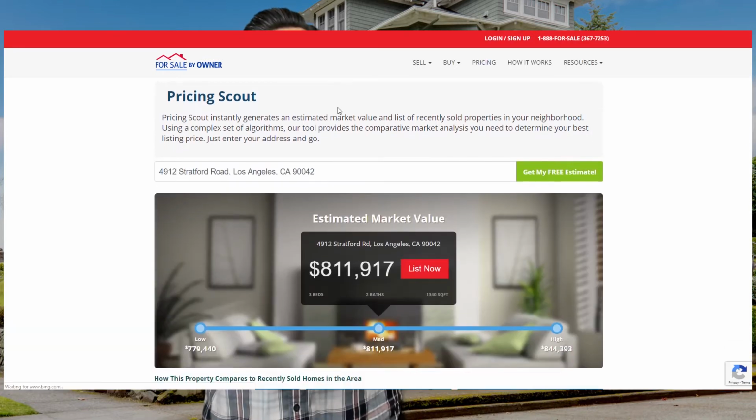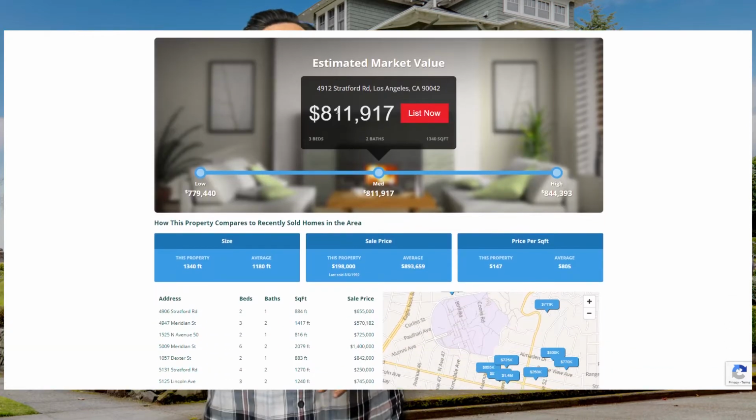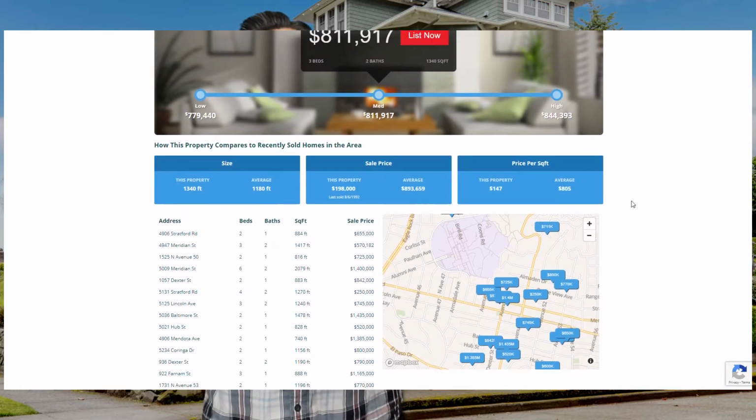And when you get your value from forsalebyowner.com, the same cons that we talked about earlier from the Big Four, from RITs, is exactly what you're going to experience when you search it on forsalebyowner.com. You're going to realize that their algorithm is based on radius and time, and the same cons that I talked about earlier are going to apply here as well.